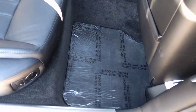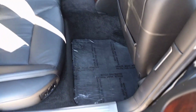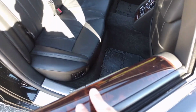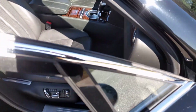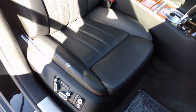The mats are like new; they're still covered, but I didn't want to take them off. I wanted the new owner to be able to do that. I took them off a little bit to look at them, but I just decided to leave them. They are in excellent shape. I think they may have been recently purchased because they don't look like they've ever been used.